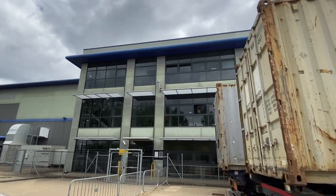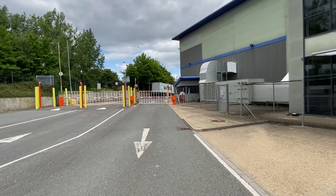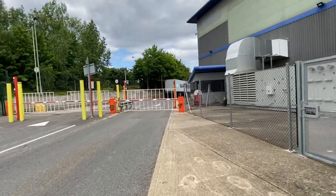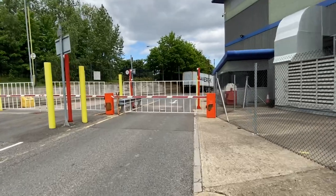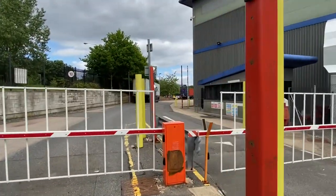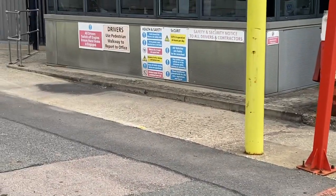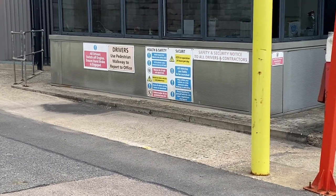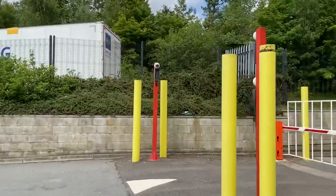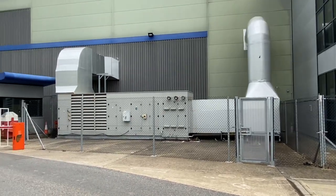There's one big massive building. So I wonder, any security ain't asked us what we're doing yet. We haven't got no yellow waistcoat on or anything like that. We've got some cameras, some posts. It's quite a big area. I'm not sure what this is. Let me know in the comments, people.